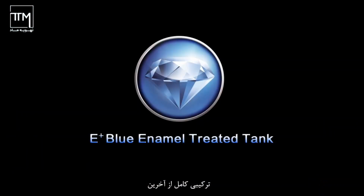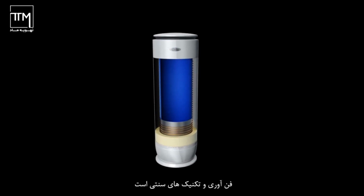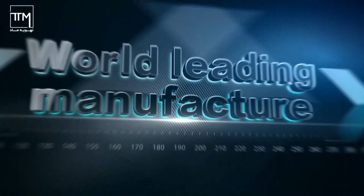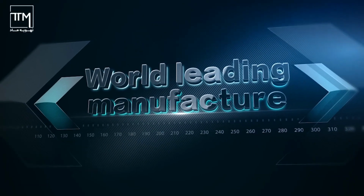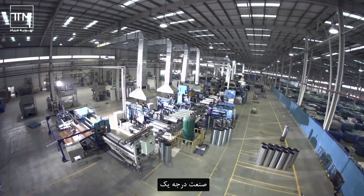It is a perfect blend of latest technology and traditional techniques. First-class craftsmanship, first-class manufacturing.